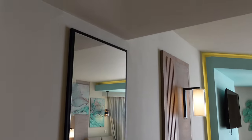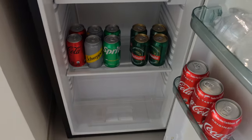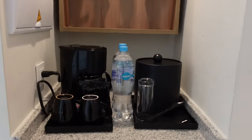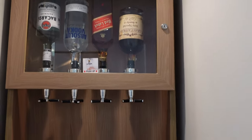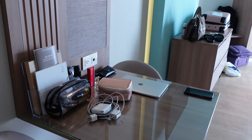Front door. Full size mirror. Got a fridge. Let's see. Got already drinks in it. Water, sodas, pop. Coffee. Here goes some drinks, y'all. Y'all know we about to get lit, period. But here's some drinks. Little nice sitting area, you know.